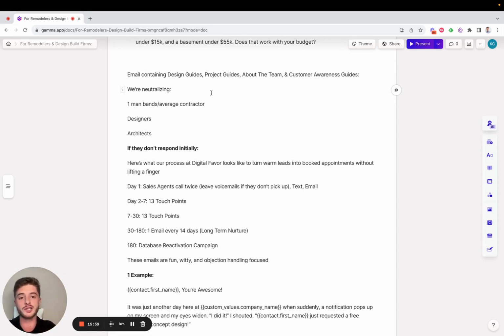And then we're also neutralizing your competitors. So the one-man bands, the average contractor who is not qualified to do your project, the designers who really don't know anything about the build. They're just going to pick out the furniture, draw pretty pictures. And then the architects, where they're going to draw something that's going to be way out of your budget.